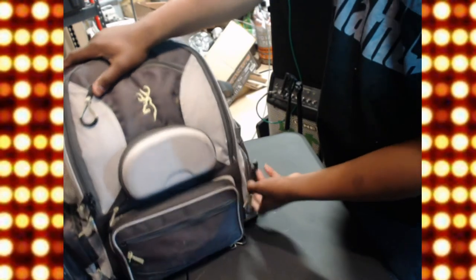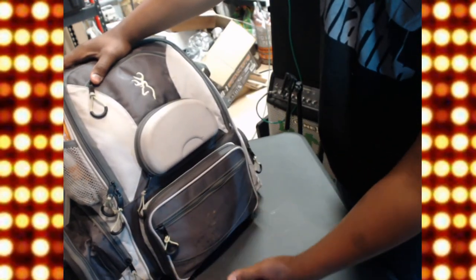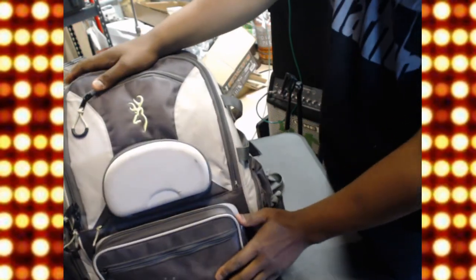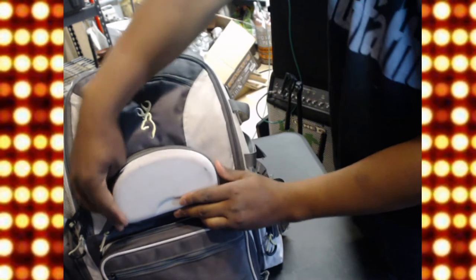All right, this is a bag I picked up from Bass Pro Shops. They have one already that they're currently selling. They sell it for about $60, but a couple of years ago they put this silver one out during the holidays for $25. I went back to get a second one and it was sold out. I haven't seen it since.